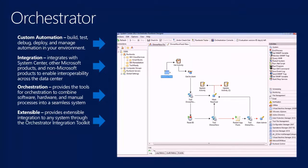But it is completely extensible. If there's not an integration pack that exists for a product or a technology that you're using in your environment, you could build it, or you could work with a partner like Kelverian who would build integration packs for you. So they help you to gel together these different products and start to build automation between them.